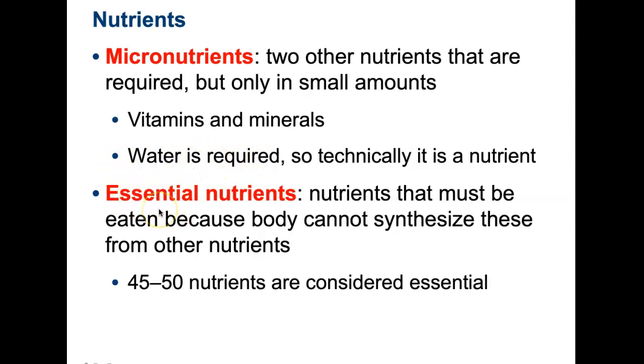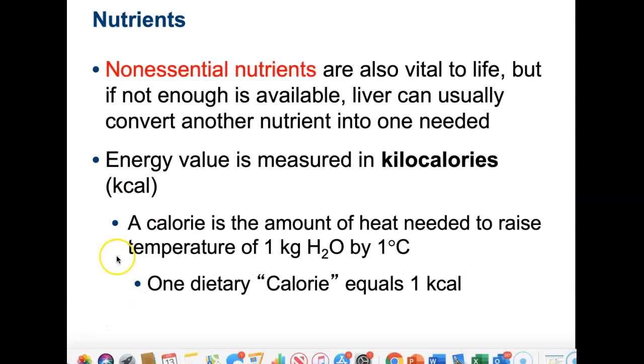Then we have essential nutrients: the nutrients that we have to get from food, that we don't synthesize on our own. Essential means something you have to get from food. Non-essential, which is on the next slide, is the nutrients that can be processed from consuming other nutrients. You can see here we've listed non-essential nutrients. They're also vital, but if enough is not available, they can usually be synthesized. So think about vitamin K. If you don't consume enough vitamin K, your liver can actually synthesize it. And if you remember, vitamin K was important for creating clotting factors. Another one would be vitamin D. We can synthesize or activate vitamin D in our skin through exposure to sunlight.